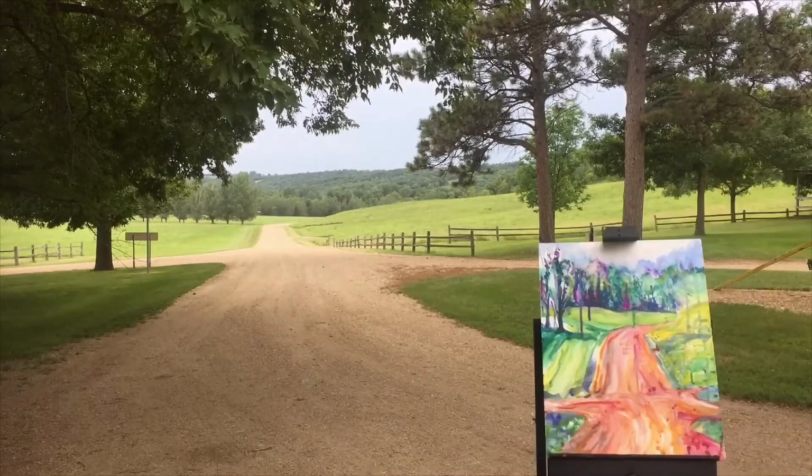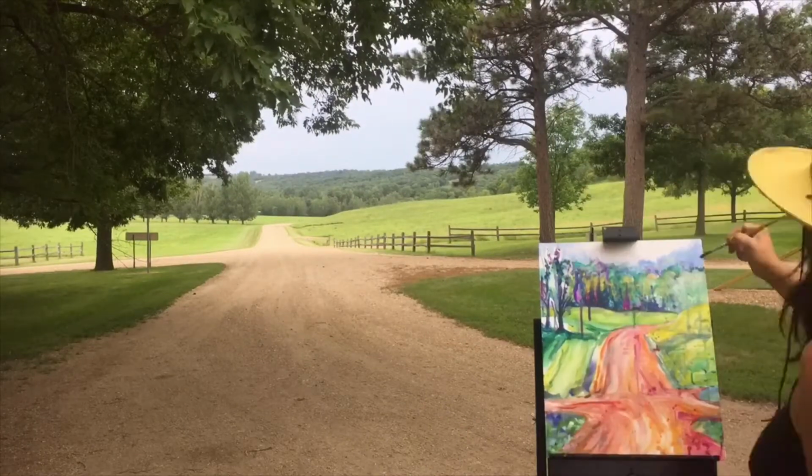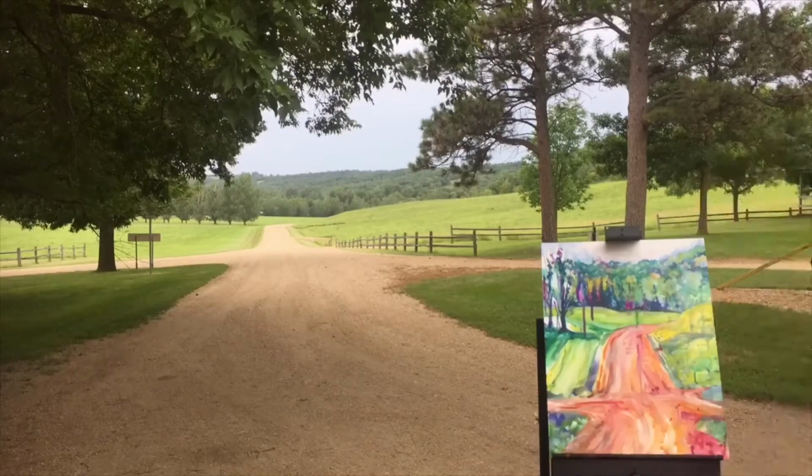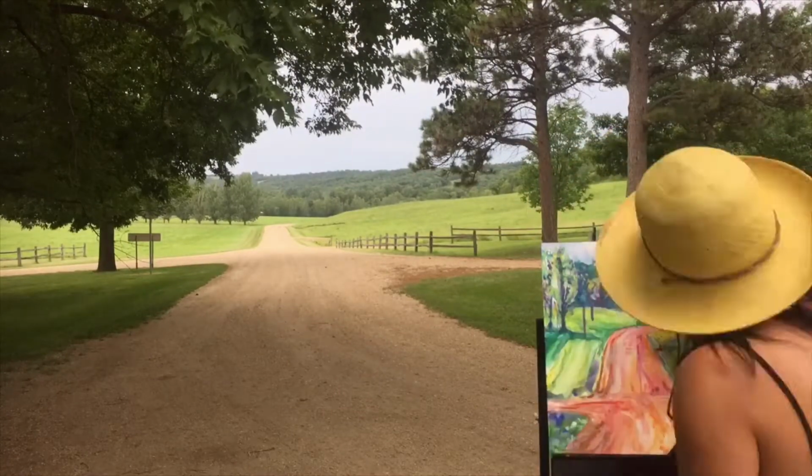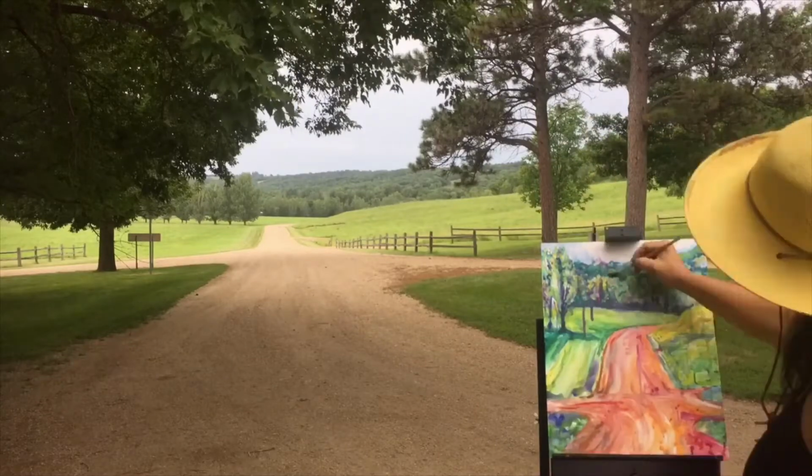Safe travels, friends! I'm filling in my trees with different shades of green gouache and then adding shadows in blue. Like many of my plein air paintings, I'll finish this one back in the studio. It's about to rain, so I'm packing up.